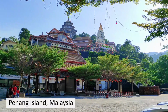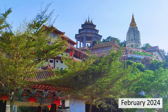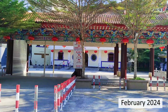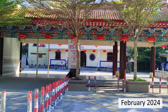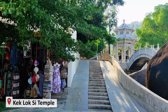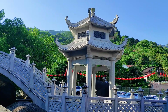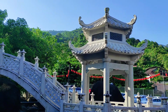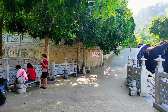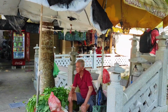Today we are going to explore the largest Buddhist temple in Malaysia, Kek Lok Si Temple. It's a really gorgeous place located on Penang Island. It's very famous for both locals and tourists, and now we are also going to have a look at it and enjoy its beautiful architecture. The temple combines Chinese, Thai and Burmese styles. We will see its stunning pagodas, statues and gardens.